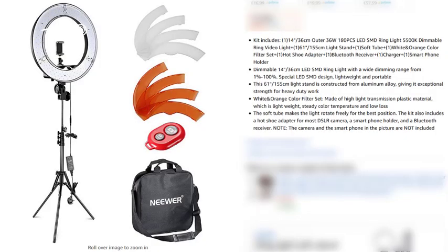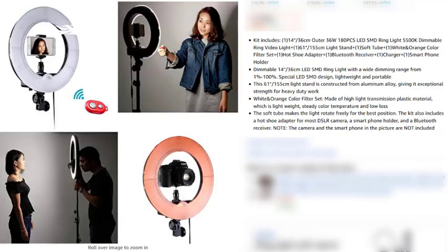The final option is the halo light. This is used by a lot of makeup artists, it's used by a lot of fashion vloggers and bloggers. This is one I've got in my home studio and it is fantastic. It offers excellent quality light, excellent quantity light. It is dimmable, so the good ones are dimmable. You can get the cheap ones which aren't, but always go for the dimmable option.